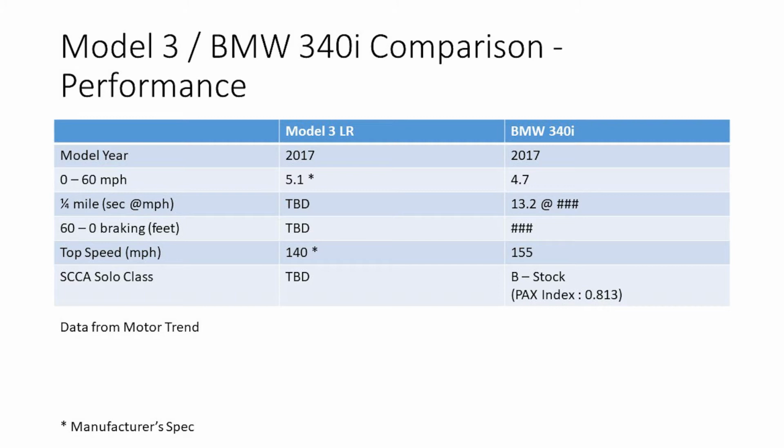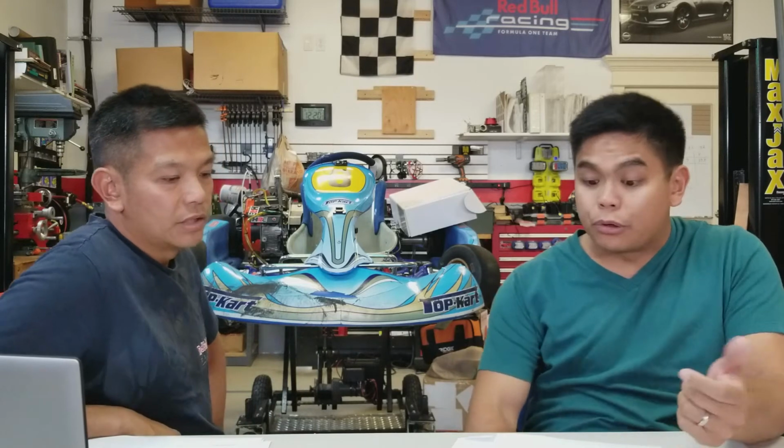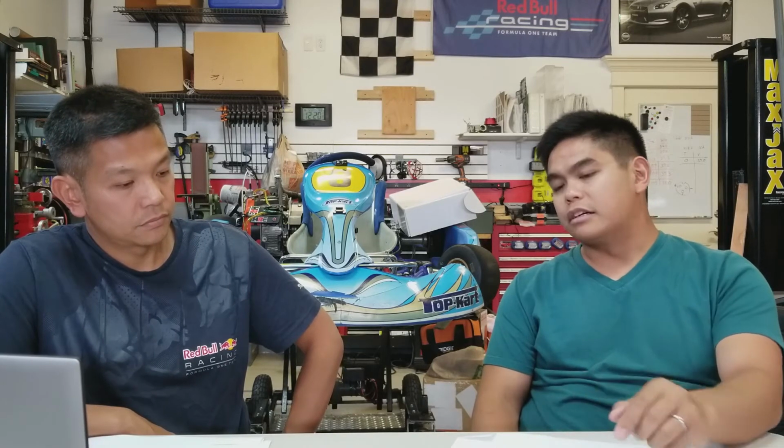Quarter mile in 13.2 for the 340. So that reinforces my earlier speculation that the Model 3 is probably going to be above 13 in terms of the quarter mile. Yeah, that's what I'm thinking. But who knows? The 340 also has a quicker 0 to 60 time than at least the released 0 to 60 for the Model 3. It has a higher top speed, 155. It's a stock vehicle, so yeah.